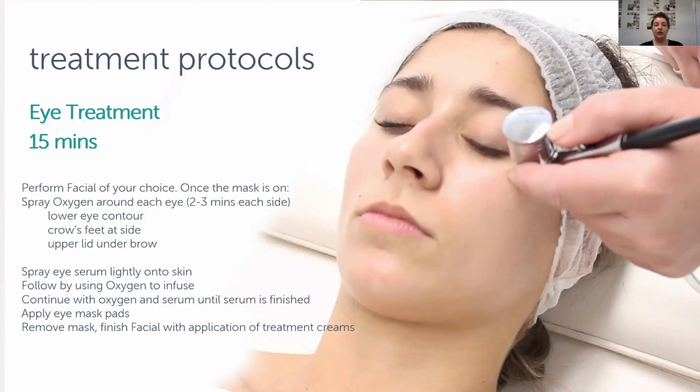So you will do the lower eye contour, you will do the crow's feet area at the sides of the eye, and then you will do the upper lid under the brow. And so you'll spray the oxygen first, and then you will spray your serum, but just very, very lightly. We don't want too much serum around the eye, and make sure that your client's got their eyes closed all of the time. And then you can come back and just spray that oxygen again to seal the serum in. So the same protocol, but you're just focusing around the eye area.